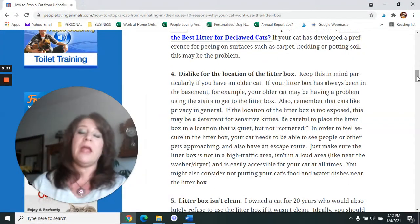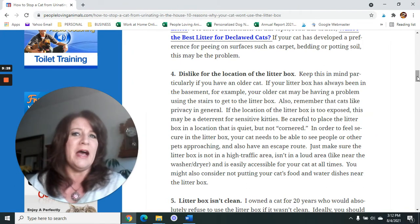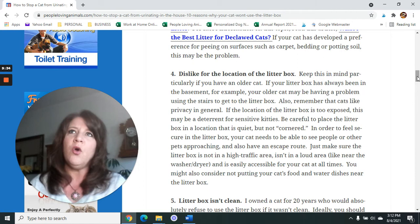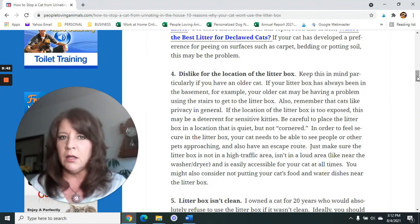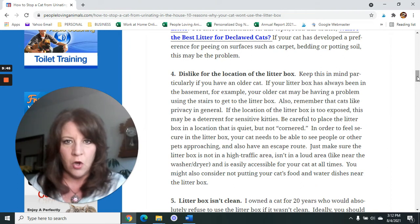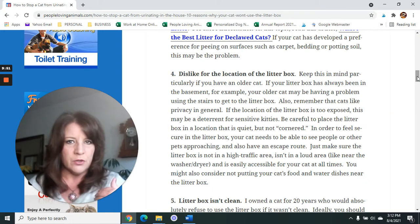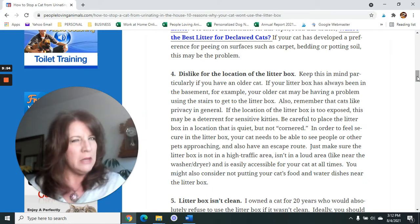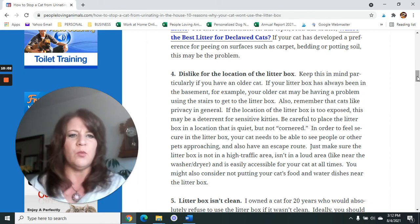Number four, dislike for the location of the litter box. Cats are generally far more sensitive than people realize. They really are. They can get frightened easily. They can get stressed out easily. I think that cats sometimes are considered tougher than they really are, because if you scare a cat, they might rip your face off, they are going to hiss and growl, but just because they're coming across so vicious doesn't mean they're not terrified. Do you know what I mean? So I think that cats get more credit for being tougher than they actually are. I think generally they're more sensitive than we think.